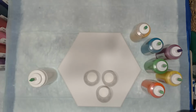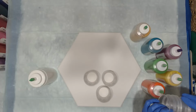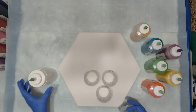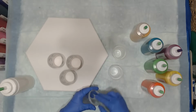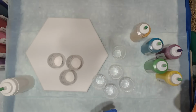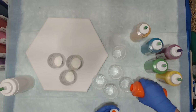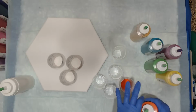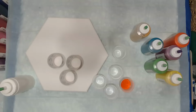All right, so I'm going to just grab some little cups, rewashable ones. And we're going to add maybe one drop to each one. I just mixed these today, so they're pretty well blended. If you don't want silicone in them, you can add your own when you put it in the cup.